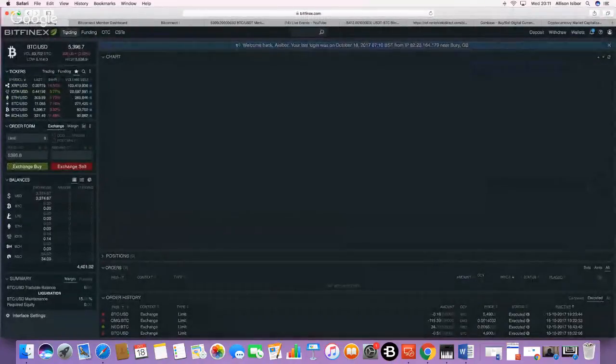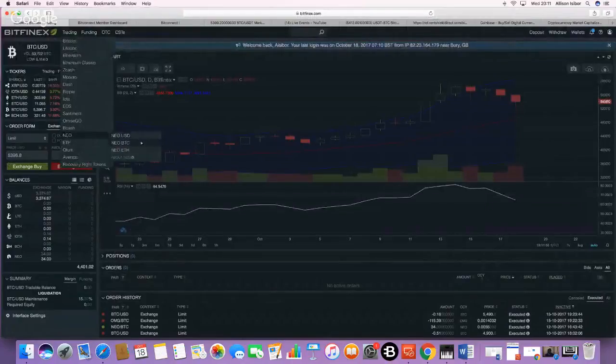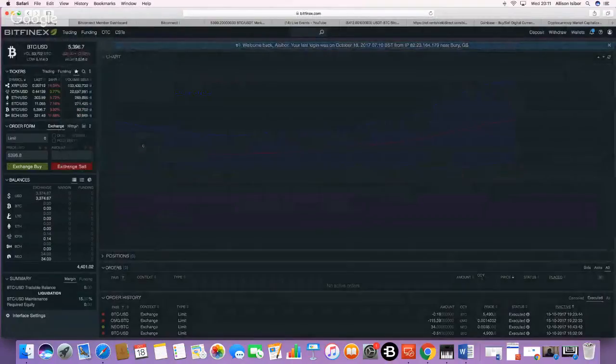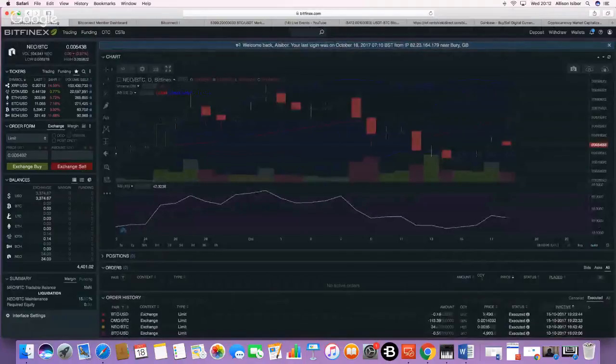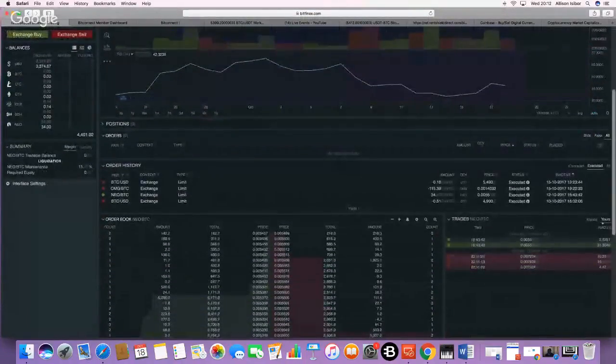Just to show you an example of what I mean, of how you can use that to trade not just Bitcoin, but any cryptocurrency. I use that same system for NEO against BTC. And let's look at my trades.